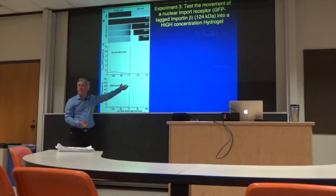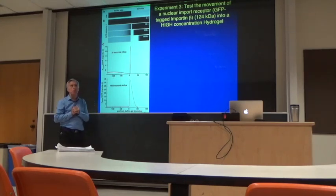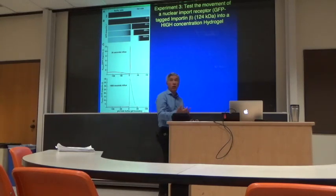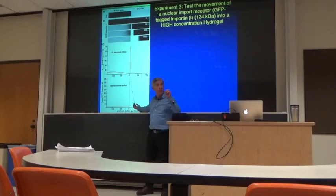What does it mean to be stuck in there? Why is it stuck? What does it tell us about the interaction between protein and the gel? That there's strong interaction, that chemists would say there would be strong affinity between the nuclear import receptor and the gel. They have the ability to interact in a strong way so that they get stuck, but they can also move across, right? But slow, as you were pointing out.